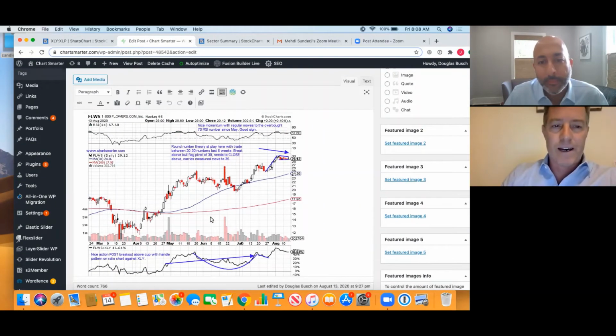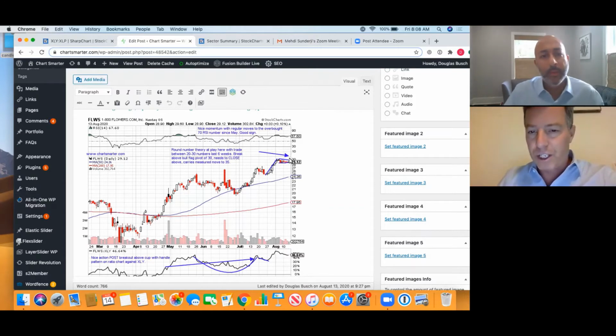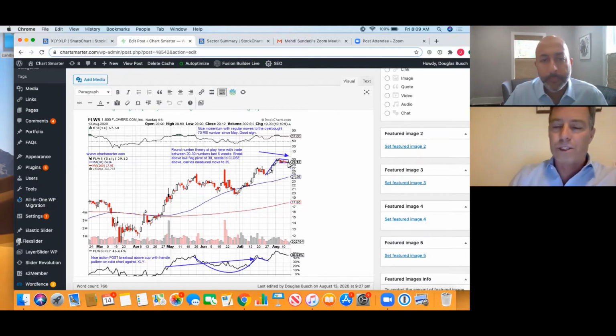Here we have 1-800-Flowers. It's been unchanged this week, a good sign, given that the prior 2 weeks were higher by about 16%, and the week ending 7/17 was higher by 22%. So it's real good to see this recent consolidation here. I'm a big round number theory guy. You can see here in June, it found a nice floor in the 20 number. Right here, it's having a hard time getting through 30, but this is a bull flag. If this can push through that, remember, it needs to close above it, not just intraday, I think this can move to 35 pretty quick. It's sitting at all-time highs.